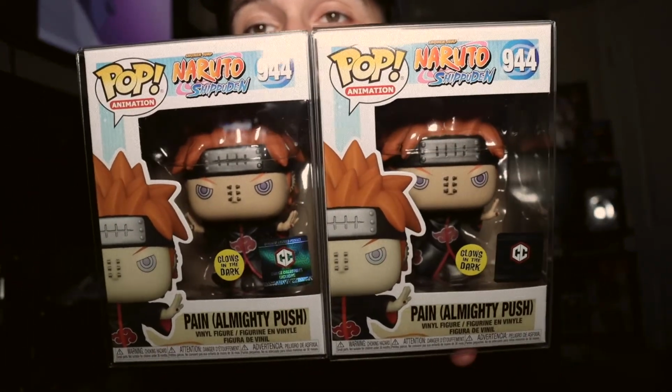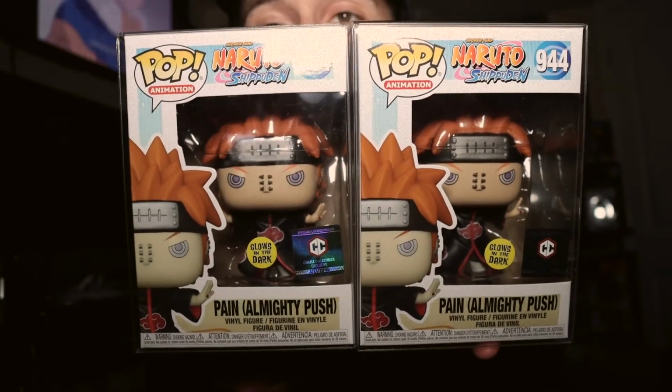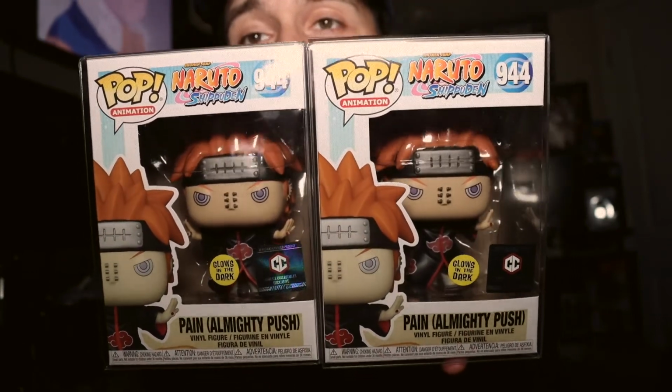Really dope pop. Probably one of my favorite arcs of Naruto is definitely the whole Pain part. It's fire. But yeah guys, we got two Pains, Glow in the Dark, Chalice exclusives. If you guys are looking for this pop, I think I have two or three of these at this point, so I'll definitely be willing to sell one. Just contact me on Instagram.